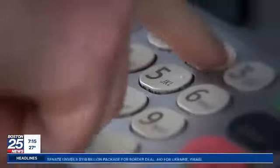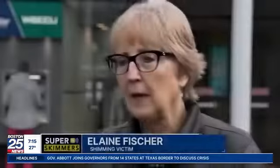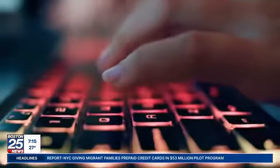It was a shock. Elaine says she was a victim after a stop at the ATM. Her information was stolen and $1,000 vanished from her account. I really have thought a lot about the idea that somebody had my information. Shimming is much harder to detect.